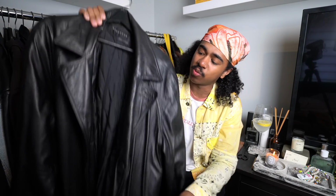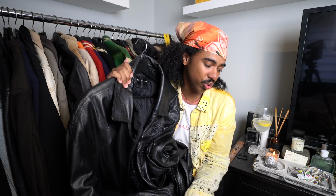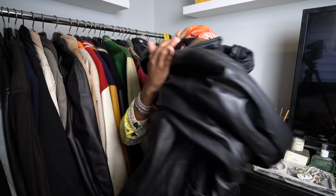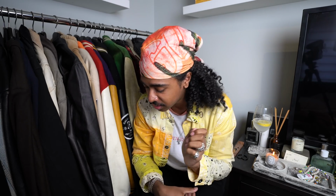It was just way too perfect. So excited with this, and it's also lightly quilted, similar to how the trench coat is. So it just has a great weight to it. It just feels very luxurious, and for a fraction of what the luxury dudes are charging, I'll take it any day.